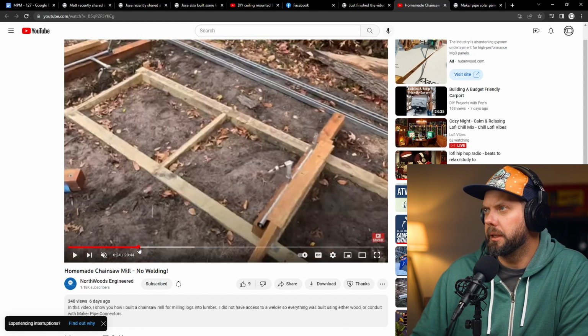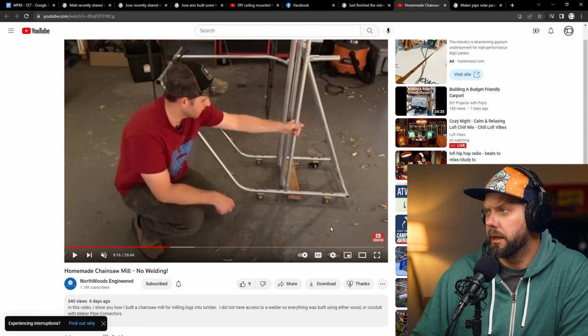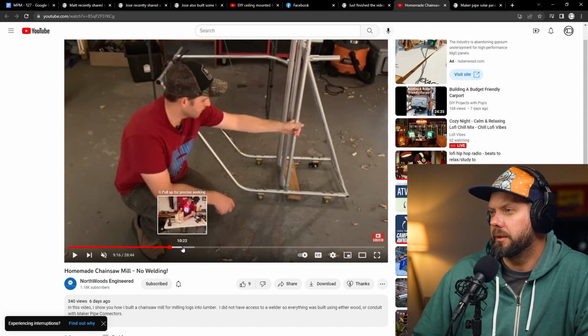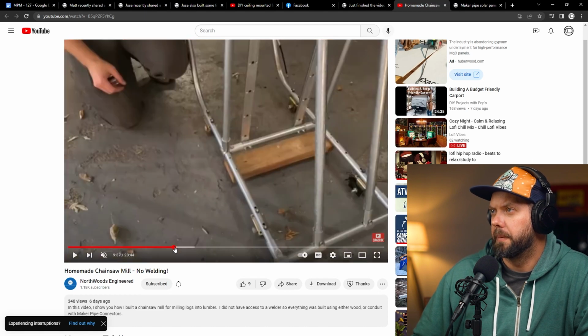So the way Billy did it is you can see the rails here on the side. Those are unistrut, and then he used some unistrut trolleys bolted through the conduit, and they ride and they allow this whole carriage to move back and forth. And then to handle, I guess it would be the Z axis, the up and down of the saw, you can see him here.